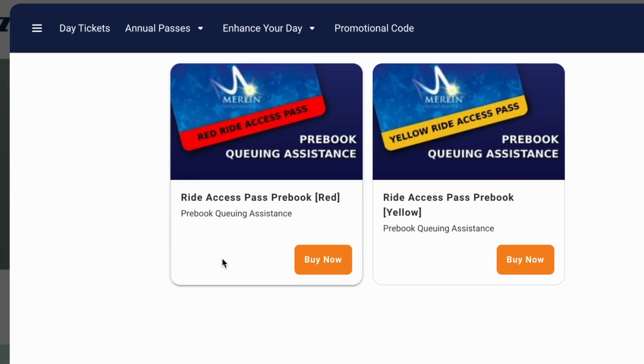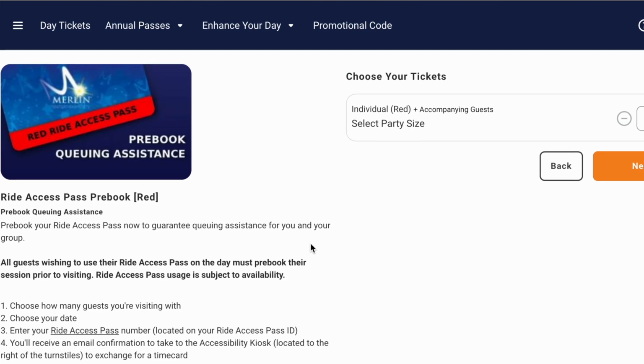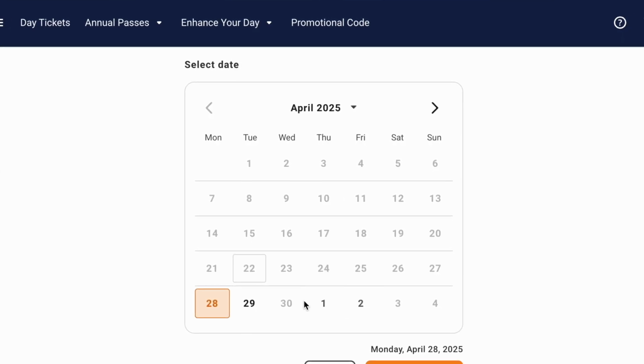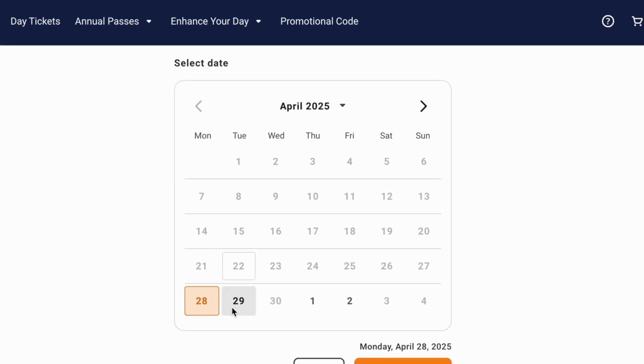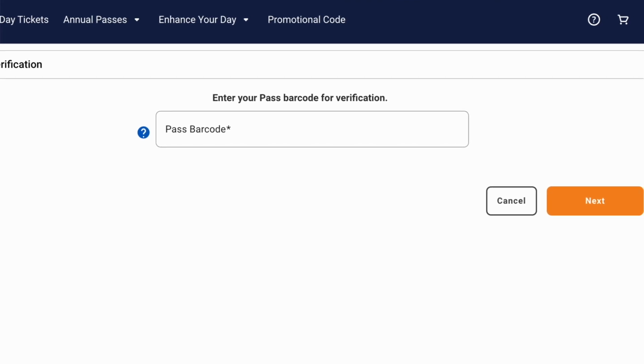So you go all the way down to step 4, click on it, and it will say book now. Once you've done that, you'll then be given the option of what colour your pass is. So you choose your colour and all the available dates will come up. If it's greyed out, it means that at the time of looking, there is no availability for your day. However, if it is bold, it means you can book. So you then choose your date, if available, and then you just hit book now.